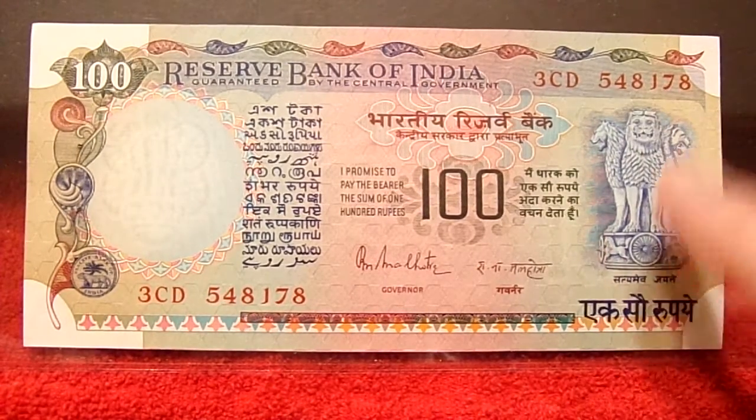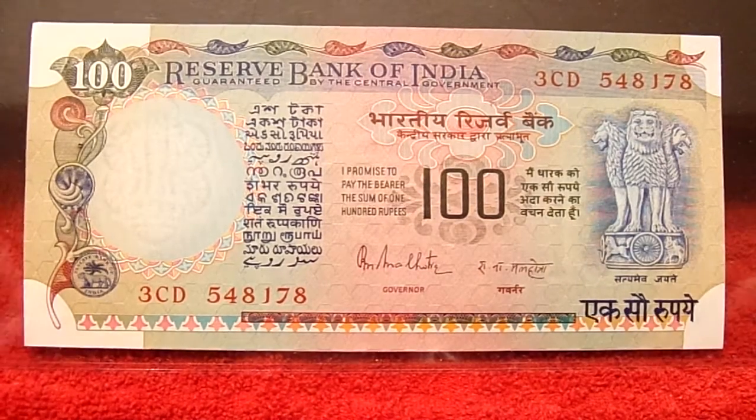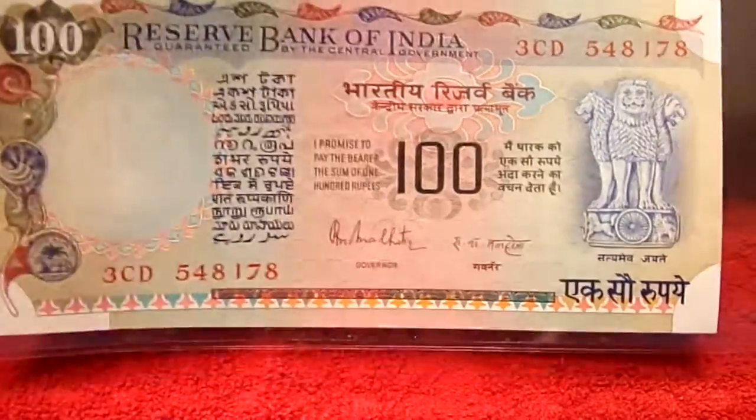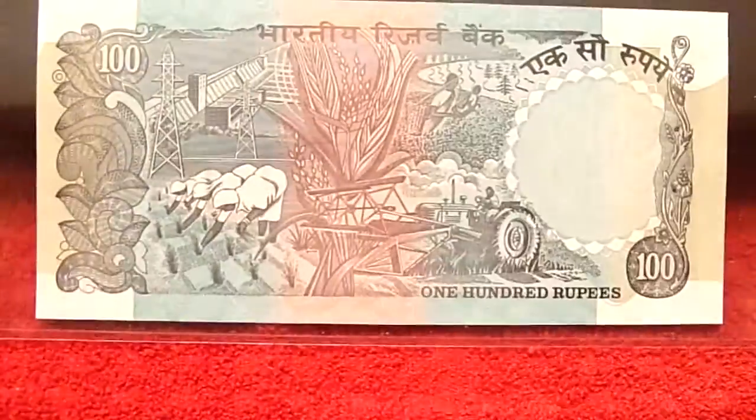I don't know if it's a statue, a logo, or what have you, but it is pretty much very standard, very commonly used in Indian notes. I believe it is off on this one. It's usually the watermark of that.